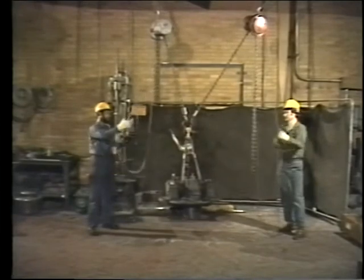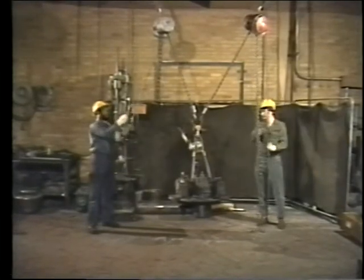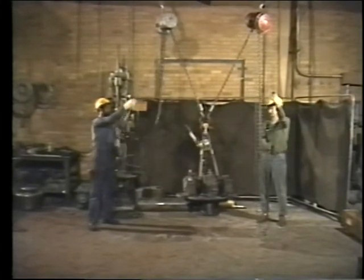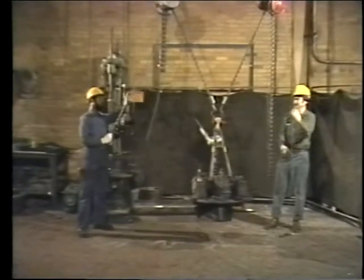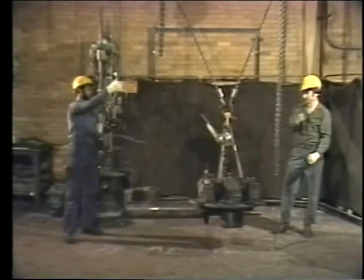This is what walking a load really means, moving it from hoist to hoist in short steps. When the first hoist goes slack, the load will be directly beneath the second hoist. Then the first hoist can be moved beyond the second one, and the operation can be repeated, one step at a time.